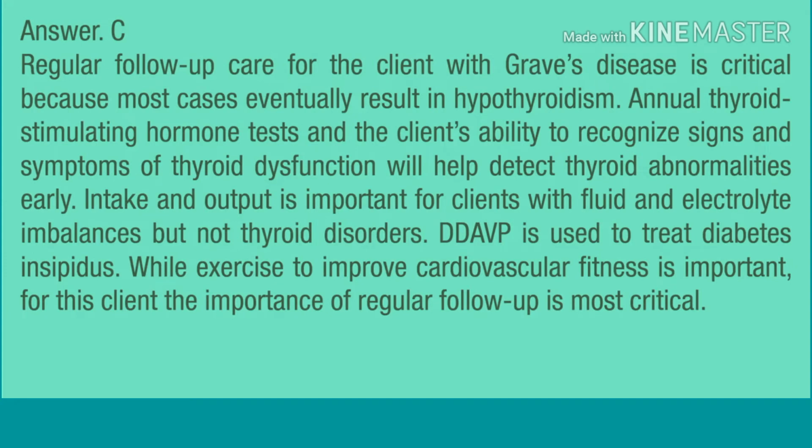Answer. C. Regular follow-up care for the client with Graves' disease is critical because most cases eventually result in hypothyroidism. Annual thyroid-stimulating hormone tests and the client's ability to recognize signs and symptoms of thyroid dysfunction will help detect thyroid abnormalities early. Intake and output is important for clients with fluid and electrolyte imbalances but not thyroid disorders. DDAVP is used to treat diabetes insipidus. While exercise to improve cardiovascular fitness is important, for this client the importance of regular follow-up is most critical.